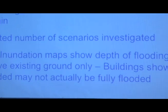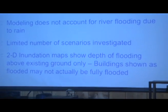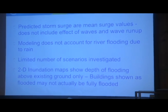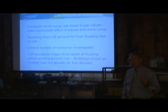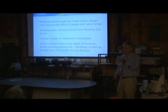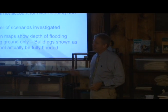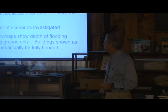Okay? And again, just keep in mind that we have some limitations. We don't want to mislead people. Again, as I said, the storm surge values we're using do not include wave run up and the actual wave heights. The modeling does not. So, for instance, here on the Jones River, we're not looking at the fact that typically in a nor'easter, especially a hurricane, we could very likely have very, very heavy rains coming down, which obviously raise the river level, and if it coincides with the tidal impact. So we're not modeling any river components due to rain.